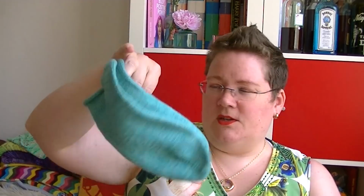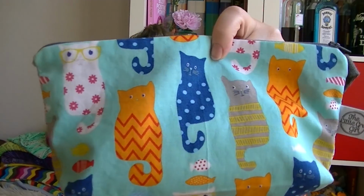So these ones are done as well. And those were finished objects already. I'll be going on to the next segment, work in progress. And first, in my little grey girl cat bag, I already have a hole.